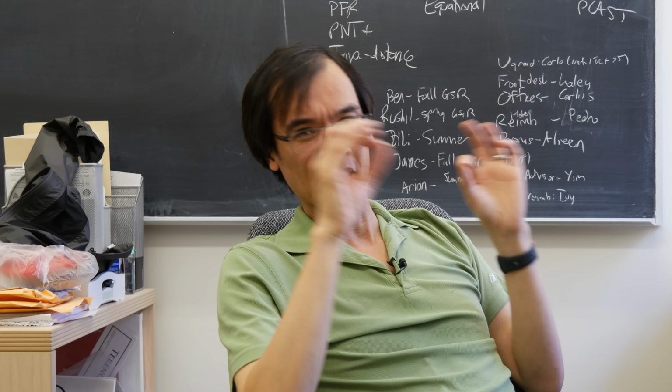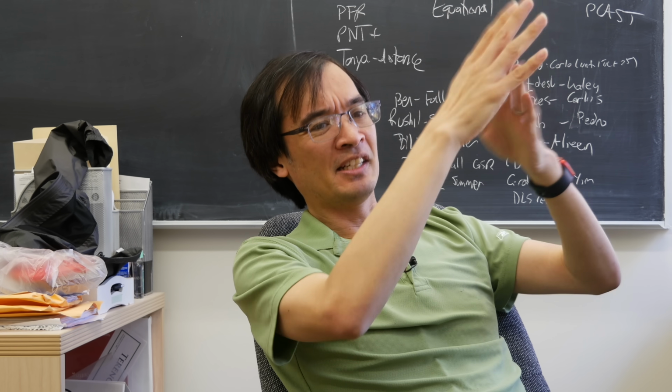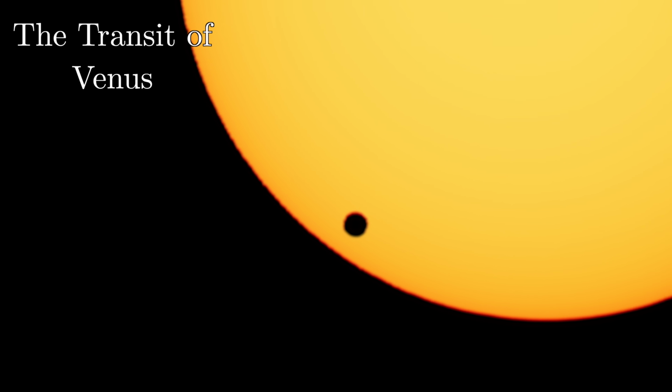Now, at the time, clocks were not good enough that they could actually just say, at this specific time, make this measurement. Also, you're not guaranteed that you can even find the planet and so forth. But there are these transits. There's this thing called the transit of Venus. Sometimes Venus travels along the Sun.